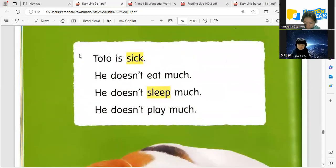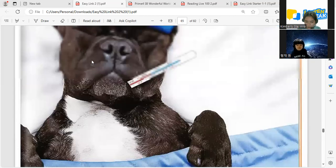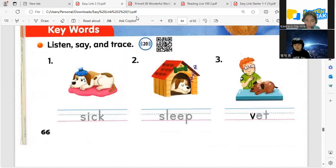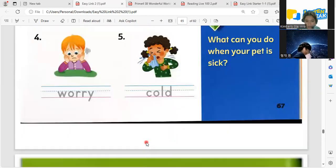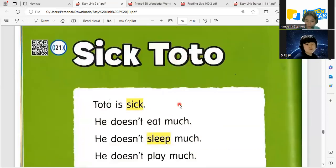Okay, now let's have this one. Let's try and start the story about Sick Toto. But before that, let's read these words one more time. Can you help me? What's number one? Sick. Number two? Sleep. Number three? Vet. Number four? Worry. Number five? Cold. How about this one?